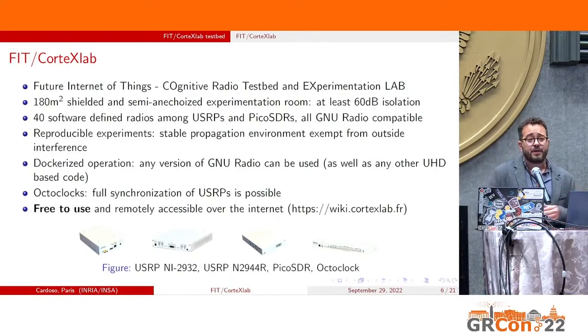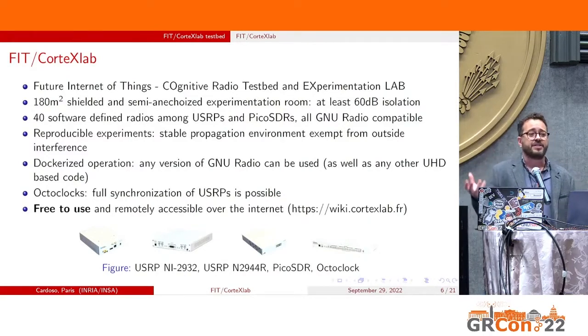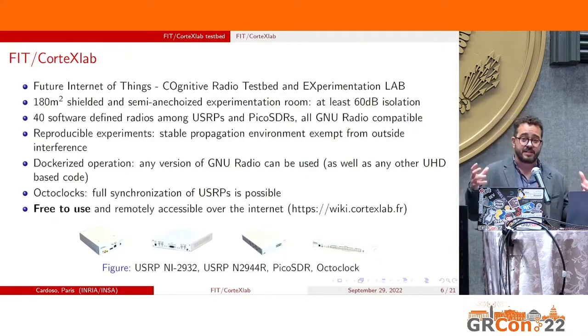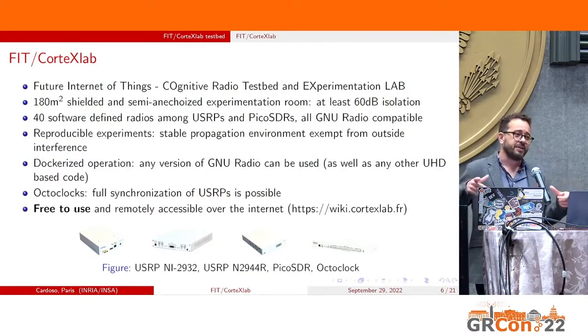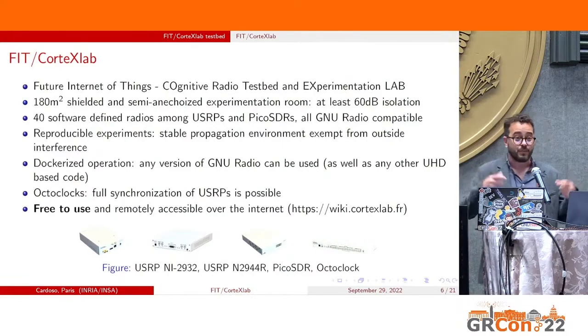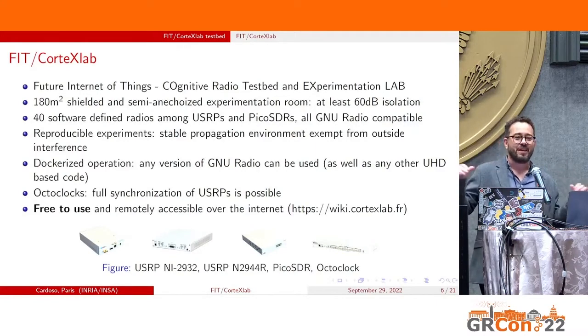So the experiments will run in computer nodes which are connected to an SDR device. And the whole idea here is that our system will deploy your code automatically within a Docker container in these computer nodes, and this will run, so the system controls the whole thing, so you don't have to do anything by yourself.